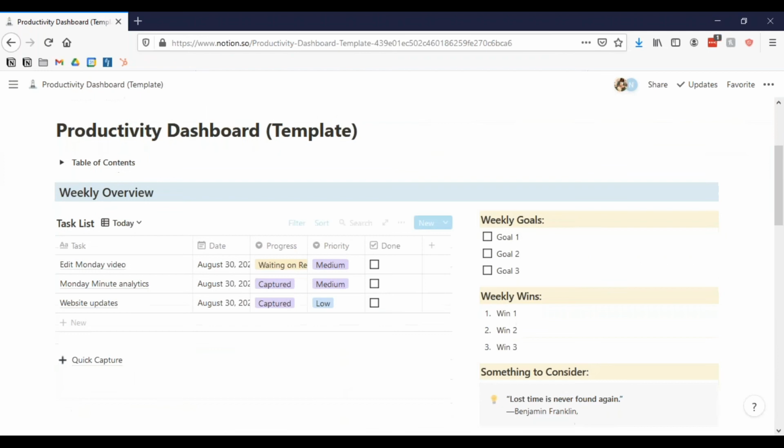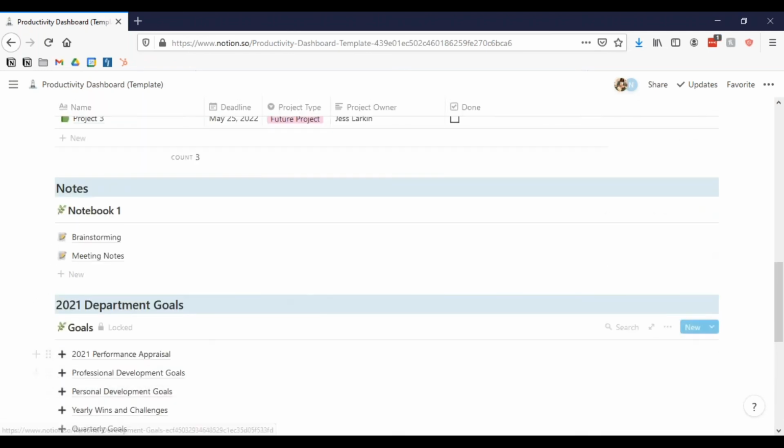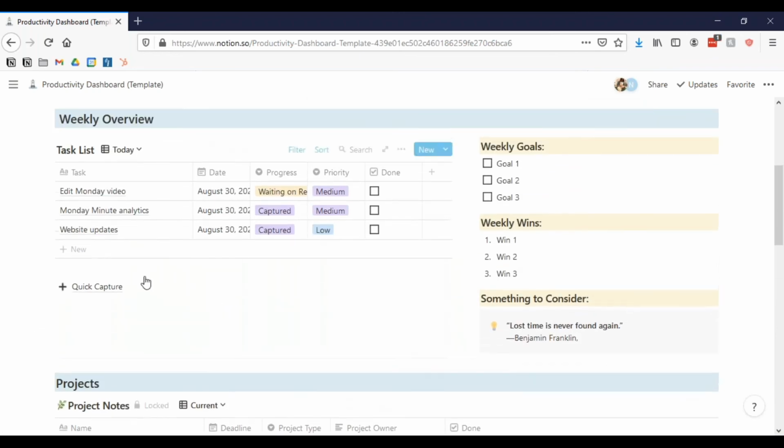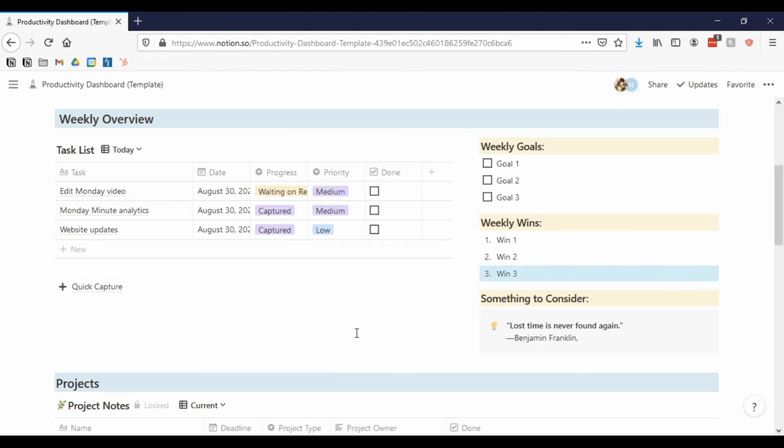And that's it. That's my entire productivity dashboard in just a couple of different sections. My entire work life is located on this dashboard. It's super easy to manage. It's very, very quick to create, and it's definitely something that has worked well for me.